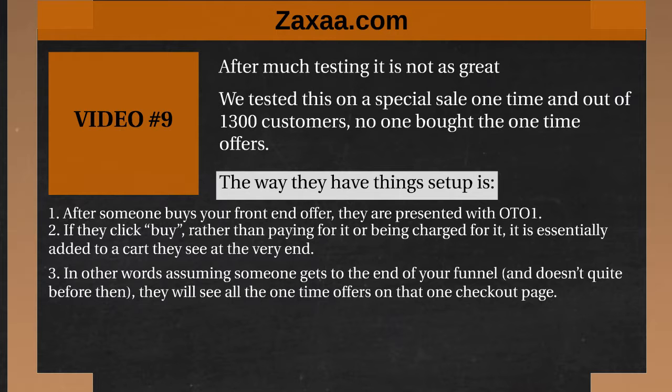So in other words, assuming somebody gets to the end of your funnel, which typically doesn't really happen. Most people will be lost by that point from our testing and so forth. So you can test it out yourself, see how it goes, and make your own decision. But Zaxa has a lot of great other advantages as well. So if that's not an issue for you, you can try it out, see if you like it, and go from there.